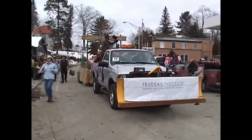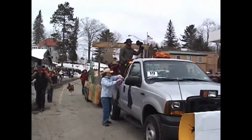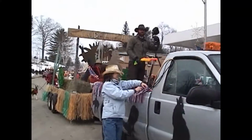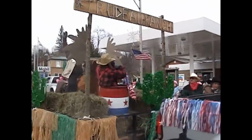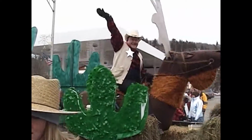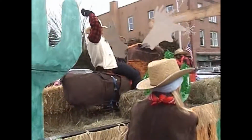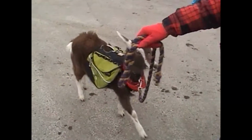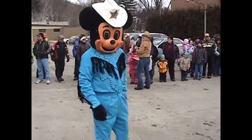My granddaughter Kelly works there. We've done a fairly recent television program of these people. The president is on the float. Look at the moose. Hey, right in the moose. There we go. What a great float. Look at that. Isn't that the best? Are you ready for this? Oh, doesn't that just get your goat?